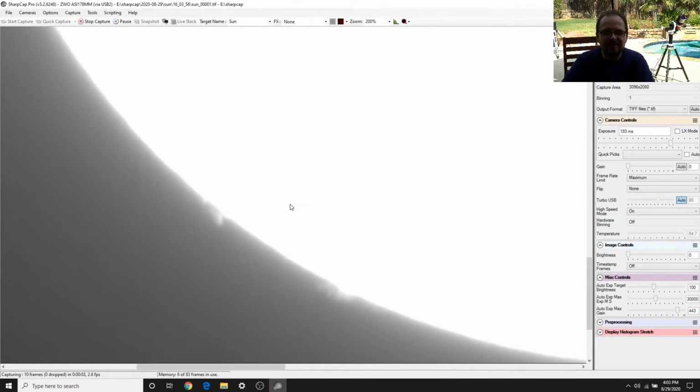So I'm recording a bunch of frames. How many frames we got? 23, 24, 25. So just under 3 frames a second. That's not too bad. What I want to do is capture a bunch of frames. I can stack the frames and then play with this to see what kind of image I can pull off of it.